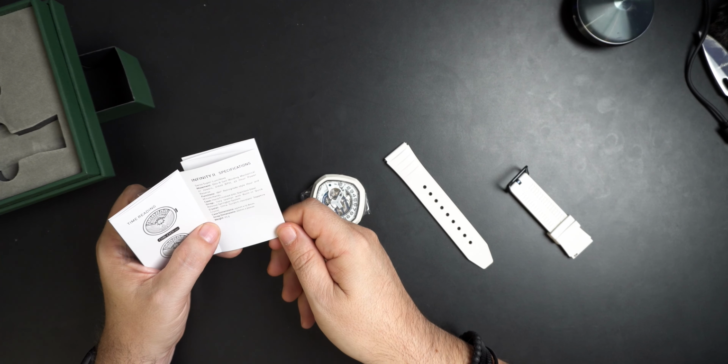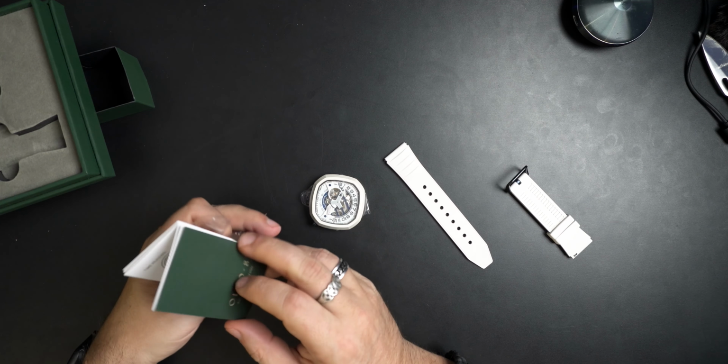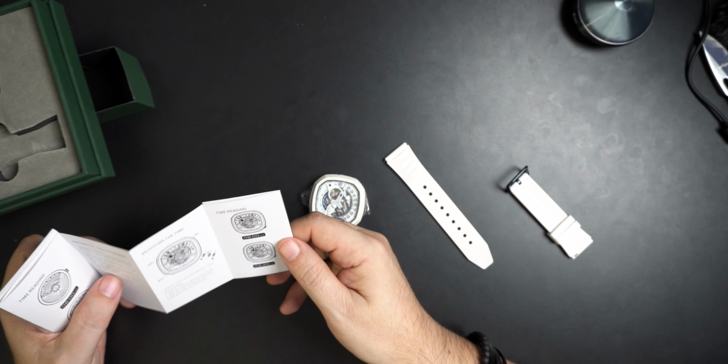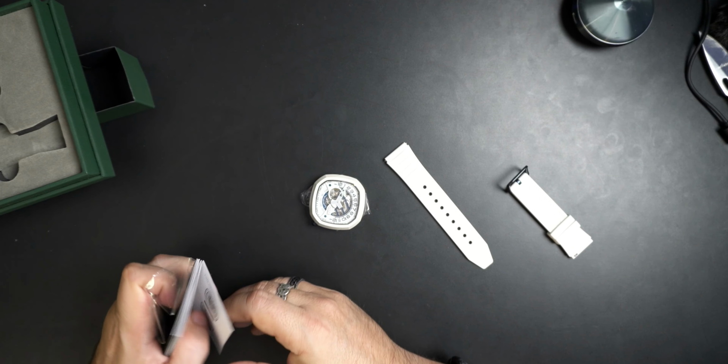Okay. Case dimensions 44 millimeters by 12.8. Strap 22 millimeters by 20. Weight 95 grams, and I will say it's got a little bit of weight to it for sure. Now it does have how to adjust the time. First off, I see it talks about time reading. How do you read this? So I'm going to have to learn that, and you guys should learn that too when you get it.